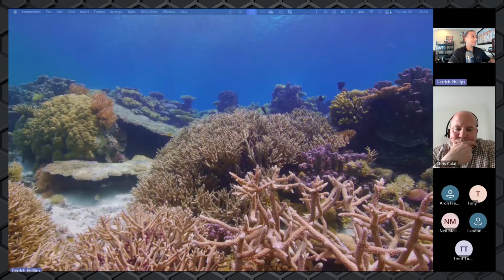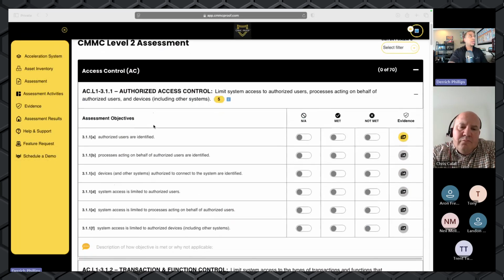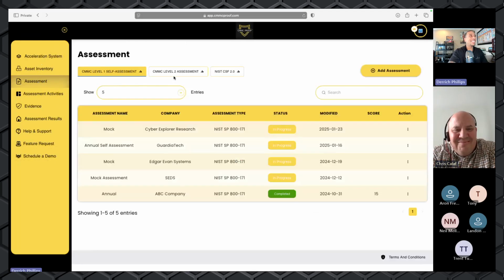Let's go find out. Chris, can you see my screen with the requirements? Yes. Okay, so this is what I'll use to guide me through. This is a CMMC proof tool that I mentioned. And as you see, we have the requirement. And then we also have, actually, let me go back. So this is level 2. I don't think you're ready for level 2 yet, right? You didn't sign up for that. Let's go to level 1.